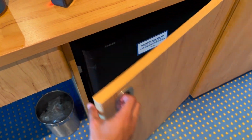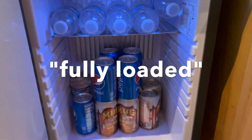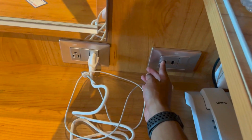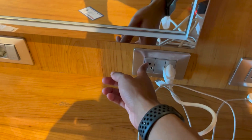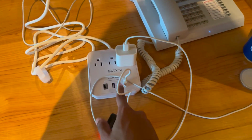This room also has a fridge, which we already have fully loaded with soda and water. And the room also has 2 USBs, 2 normal outlets, and I don't know what that one is, but it looks like a very high voltage outlet, and another mirror. Usually ships that I've been on have only 1 of these home outlets, which is why we brought this right here. We also have a humongous window, which is so big that you could probably fit 2 me's in here. There is also a TV, which is about this big compared to my head.